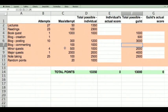There will be 4 minor quests throughout the semester, and each individual is encouraged to try at most 2, but of course, if you don't get perfect scores from the 2 for a possible total of 1000, you can try more. A guild may earn up to 2000 points for these quests. Each individual can also try a major quest. These take the whole semester, and so you will get lots of points, up to 2000.